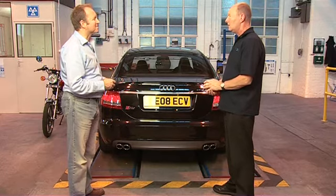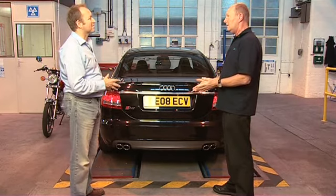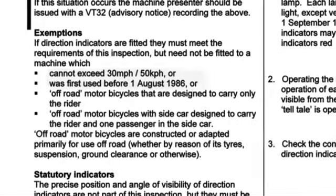Which are? Well, vehicles first used before the 1st of January 1936 aren't required to have direction indicators fitted. What about for motorcycles? Well, for motorcycles, they aren't required on machines that were first used before the 1st of August 1986. The inspection manual also lists some other motorcycle exemptions for machines which cannot exceed 30 miles an hour or 50 kilometers an hour, or off-road motorbicycles that are designed to carry only the rider, or off-road motorbicycles with sidecar designed to carry the rider and 1 passenger in the sidecar.